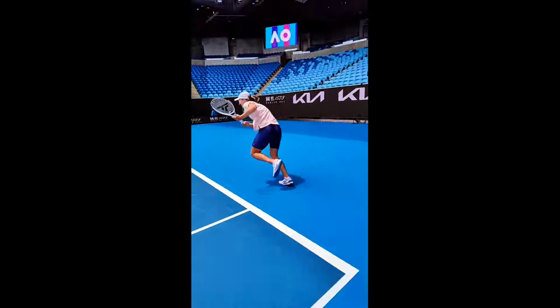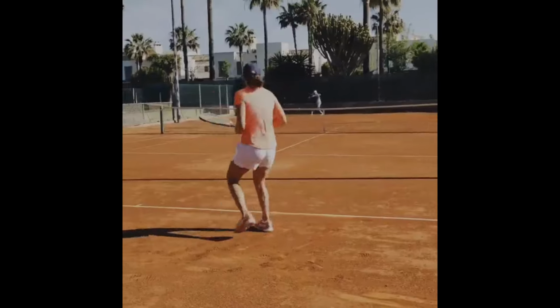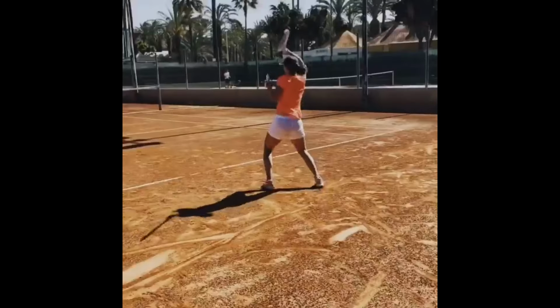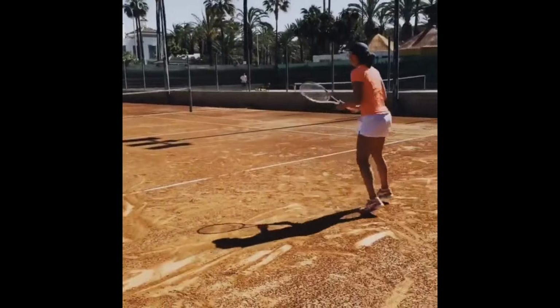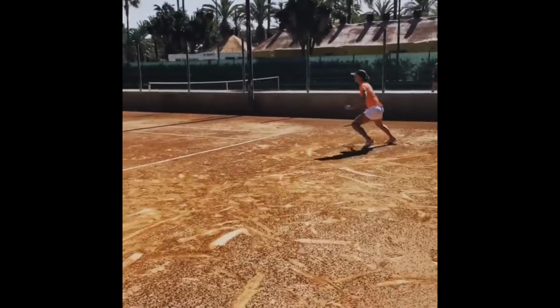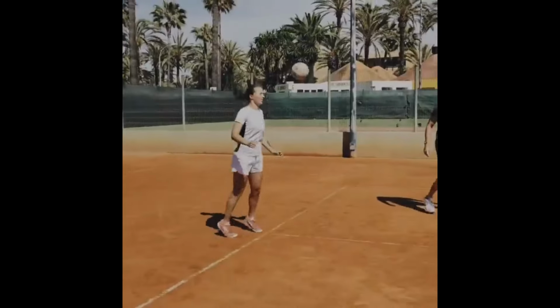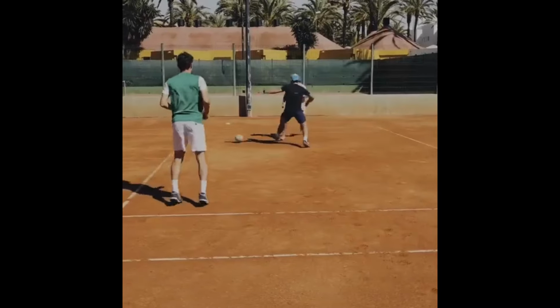Iga Swiatek is a talented 21-year-old tennis player who has been making headlines since she won the French Open in 2020. Her victory in Paris was particularly noteworthy as she became the first Polish player to win a Grand Slam tournament, and she did so in impressive fashion, winning all seven of her matches in straight sets.